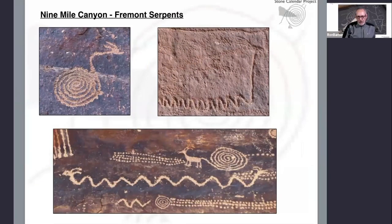To the north of the Barrier Canyon style region is Nine Mile Canyon. And these are some examples of the horned serpents there. See a two-horned serpent here. This one here, who knows what's coming off the back of the head. These are, I think, a little bit clearer as being two-horned serpents. And there are a lot of these throughout Nine Mile Canyon and also throughout the Fremont area.